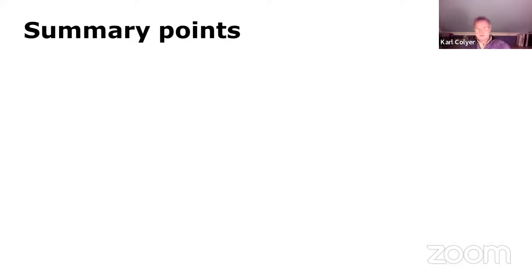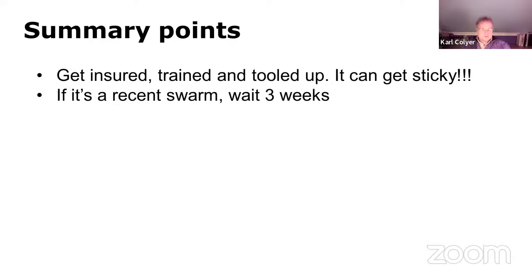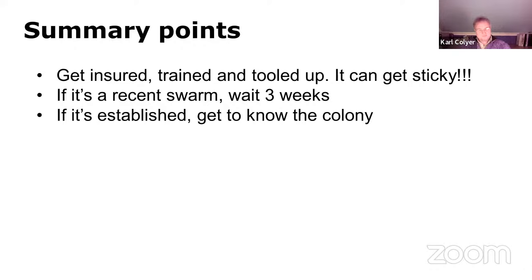So just to summarize on all of this, you will need to get insured. Either get trained by somebody or get tooled up. It all can get very sticky very quickly. If it's a recent swarm, gone into an air vent or something, then wait 3 weeks. I showed you some video of some bees in a girl's bedroom, and waited 3 weeks. They built out the comb wonderfully, started laying some eggs and larvae, some sealed brood appearing, and it was really easy to transfer that into a new box.